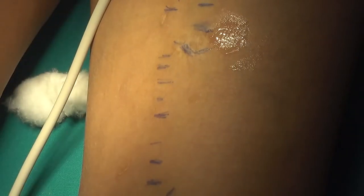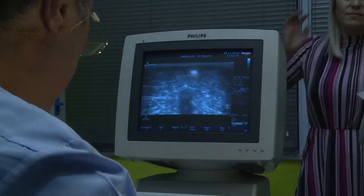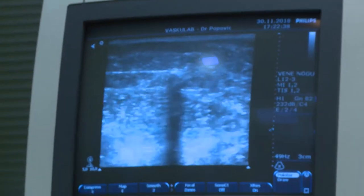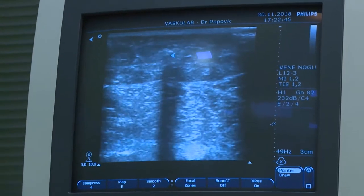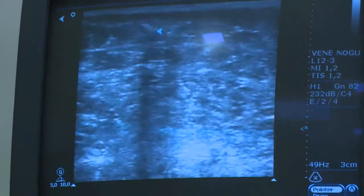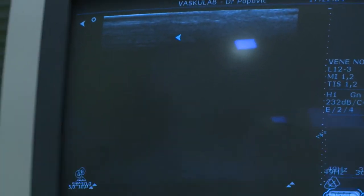Maybe. I will check. So this is the anterior, then you see. The anterior, here it is, if you can show the duplex, okay? Anterior, completely filled with foam. And now, and shadow. And shadow, yes. Shadows.